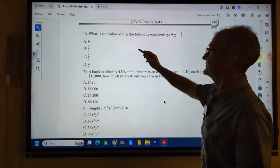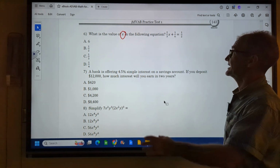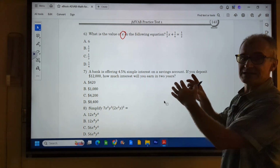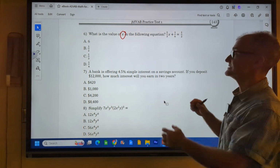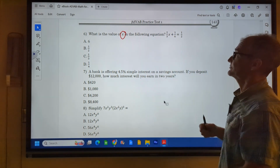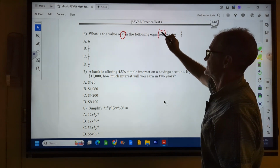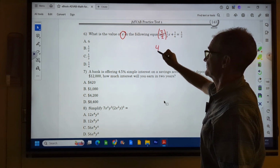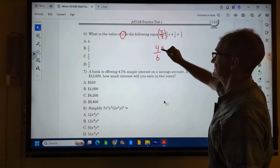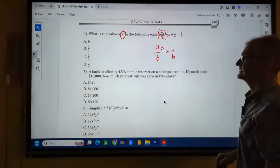Number 6, what is the value of x in the following equation? So I have an equation, I have to solve for x. I have fractions. Maybe the easiest thing to do here is get everything with a common denominator, so I could add and subtract. I can do whatever I want to both sides, but what I'm going to do here instead is multiply by 1 to get everything to a 6. I'm going to multiply this first term by a 2 over a 2. That's going to give me 4, 6, right? 2 times 2, 2 times 3. That x stays there. It's in the numerator. Plus 1 over 6. Nothing I have to do there.